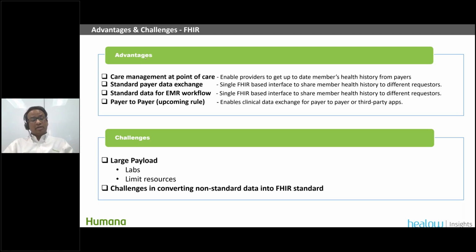Challenges in converting: manual mapping is always a challenge. Sometimes there is version compatibility or backward version compatibility. But as the industry is emerging, we are seeing that implementation guides and some of the other groups, like FAST and others, are also working on a few of these challenges so that we can adopt FHIR as fast as we can. Scott or Fareen, you can add your thoughts.